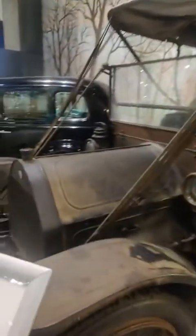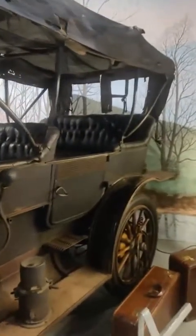Here's a 1910 Rio. Never heard of it. But when I see this thing, man, Beverly Hillbillies. Am I right or am I wrong? This is Beverly Hillbillies all the way. Beautiful car. Huh? Here's some, see, there's the name of it, the AACA Museum.